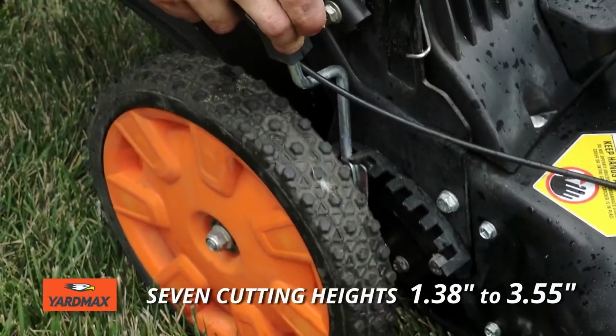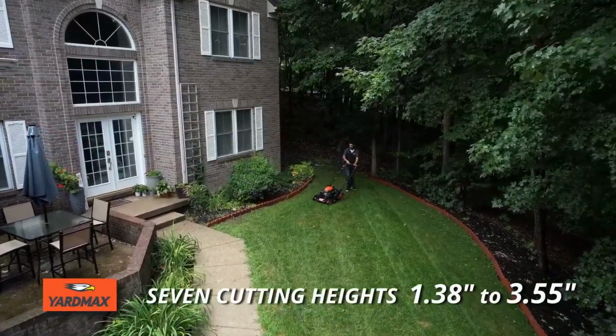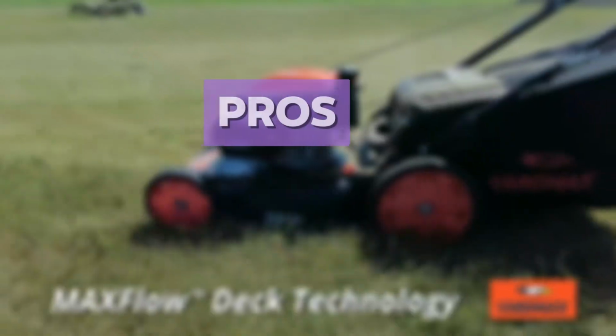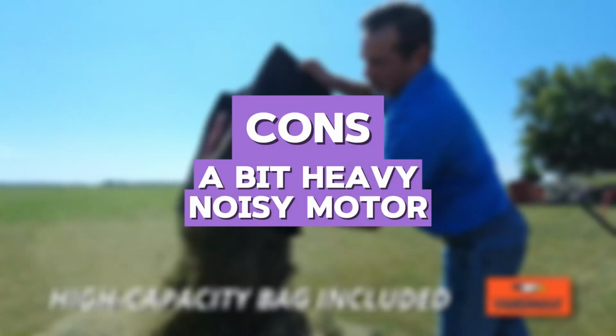I put this mower up against the SENIX 20-inch 125cc just to see the difference, and let me tell you, the YARDMAX is just in another league when it comes to raw power. The pros include strong engine, wide cut, and self-propelled. The cons include a bit heavy and noisy motor.